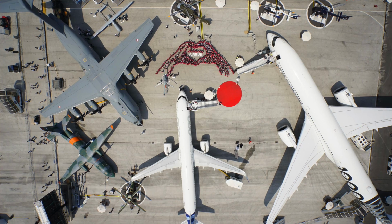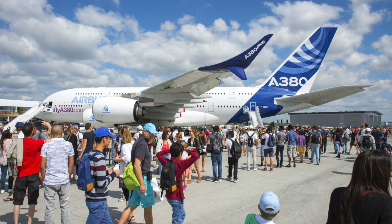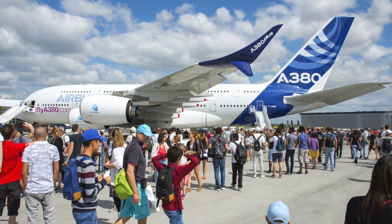The Paris Air Show is one of the premier events on the aviation calendar, with airframers and suppliers gathering en masse to show their latest innovations. John Walton, take it away.